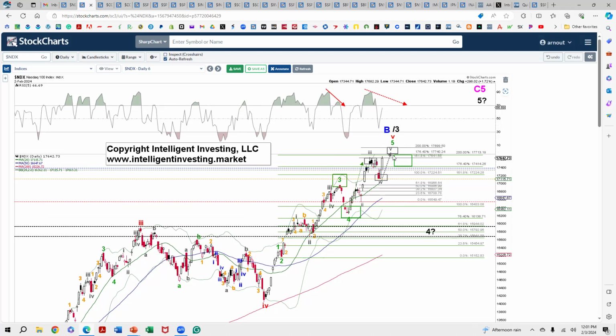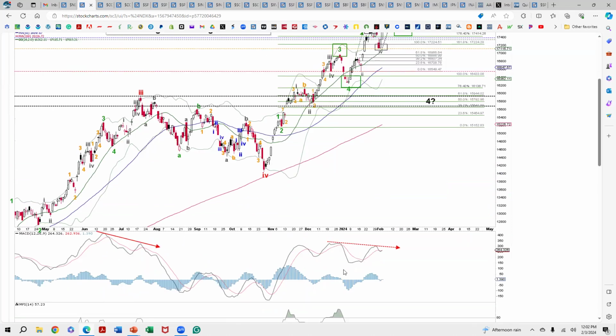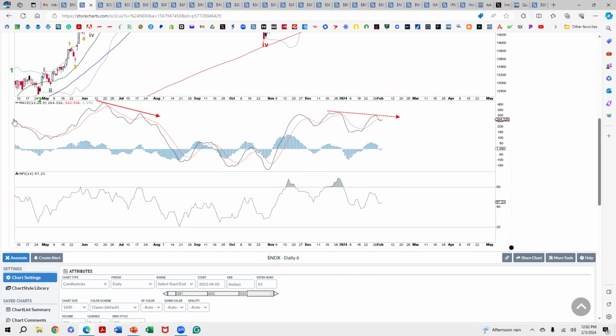But I have no signs that the top is in place yet. No signs whatsoever. We continue to make higher highs, higher lows. But this looks like a picture perfect, beautiful Elliott wave Fibonacci-based impulse pattern. So far, so good. Negative divergences are starting to develop, as you can see on many indicators.